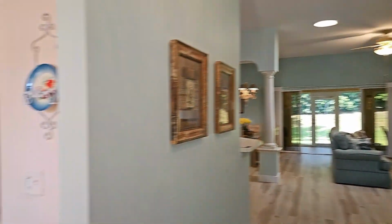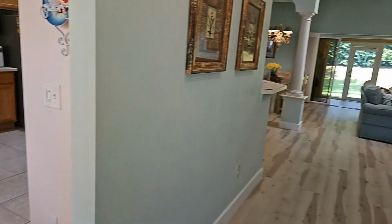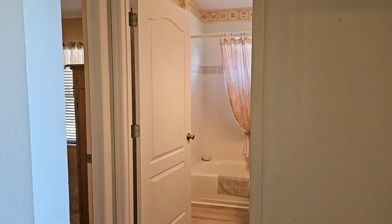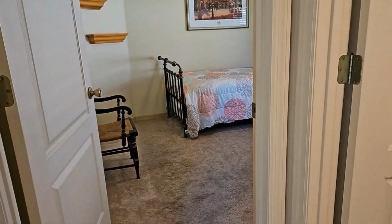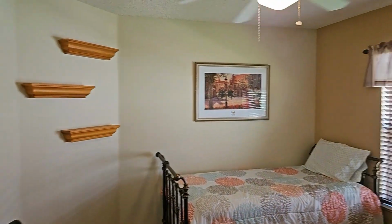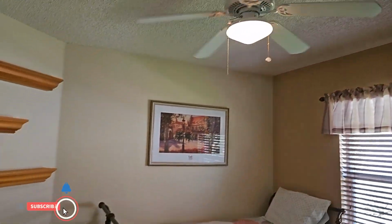Off to the left, you do see a kitchen with tile floors. Off to the right, you'll see a guest quarters area. You will find 2 bedrooms and a bathroom on this side of the home. Let's go into the guest quarter area. On the left side, you will see a bedroom with carpeting in it. This bedroom does have acoustic texture on the ceiling.